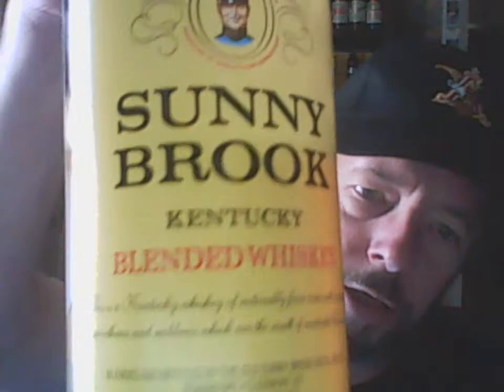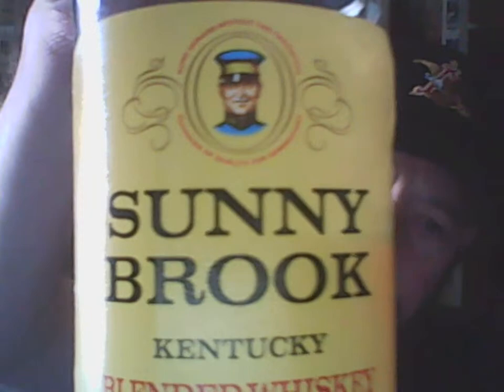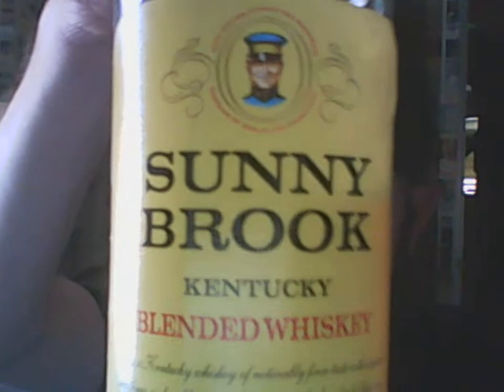I have two American blended whiskeys. One is famous, one is not really anymore. This is Sunny Brook Kentucky blended whiskey. They're both 80 proof for both of these challengers. This is blended at an 80-20 blend ratio, meaning it's 80% grain neutral spirits unaged, and it's 20% Kentucky straight whiskey aged 4 years or more.